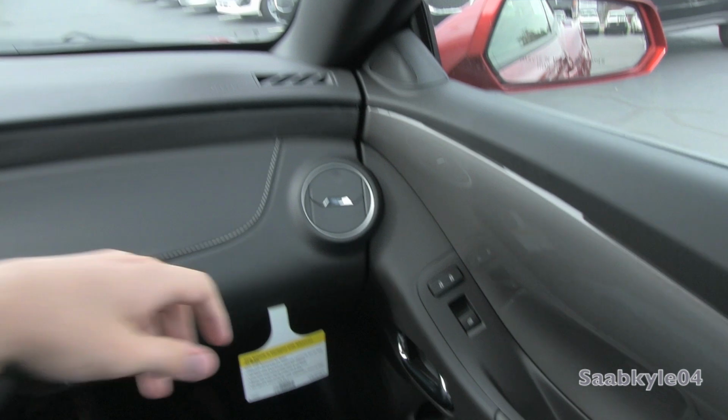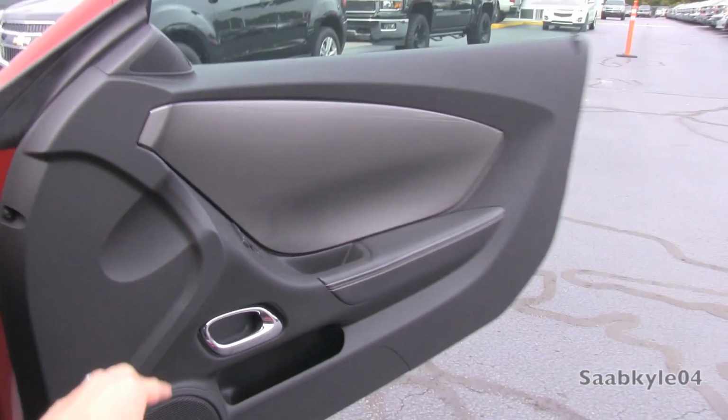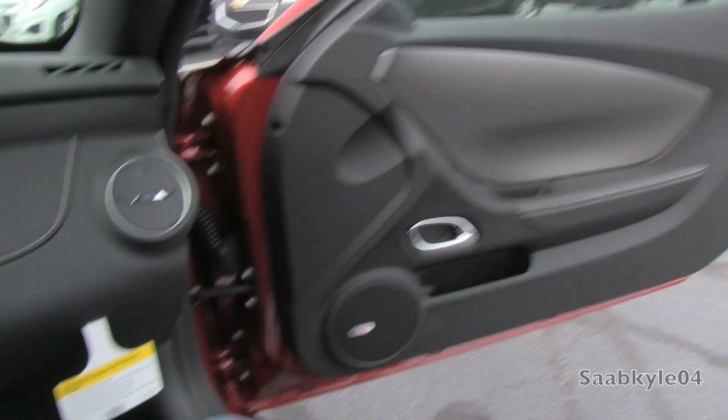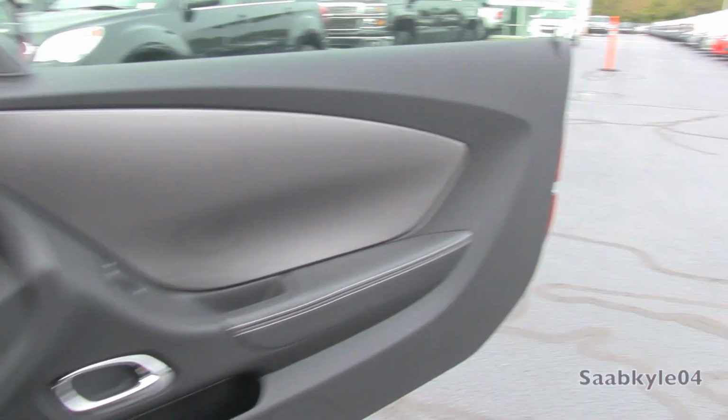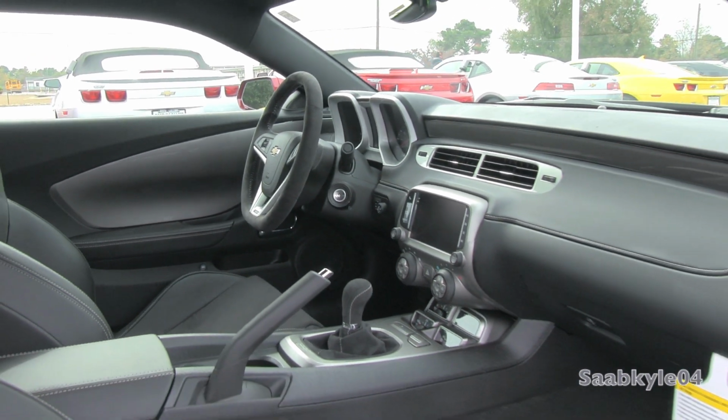With the revitalization of the 1LE package, the Camaro has been tweaked just a bit further to make it an even more well-rounded sports car. With a more realistic price point, for someone not wanting or needing the ZL1, it's a fantastic balance between the two. Something that keeps getting better and better over time.